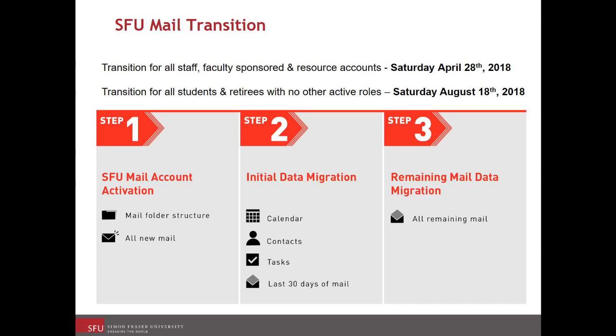Go ahead. So when on the 28th will they become active? 12:01? Yes, that's exactly it. So Friday night, technically midnight, at 12:01 it becomes Saturday, and that's when the actual activation will start to happen on the accounts. Technically Saturday. Thank you. Does that answer your question?